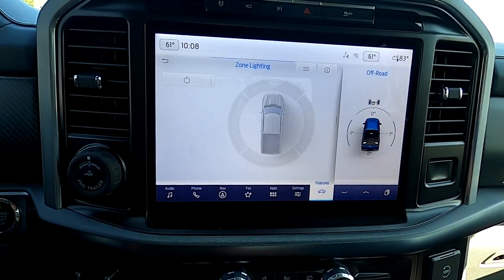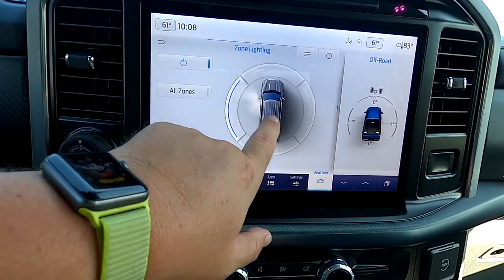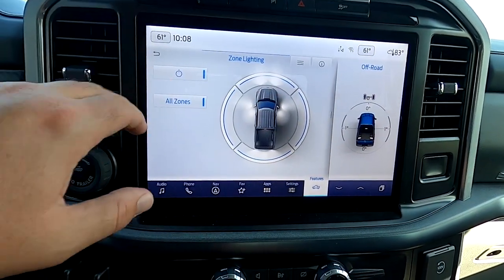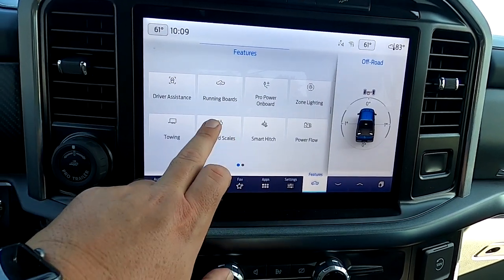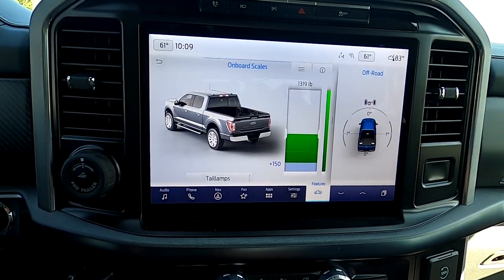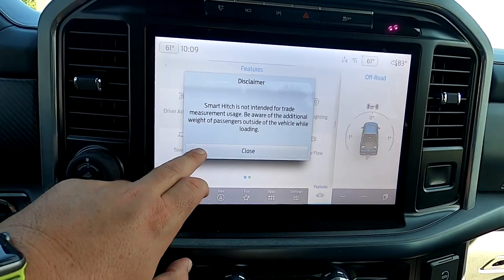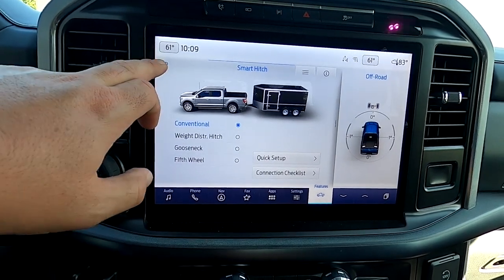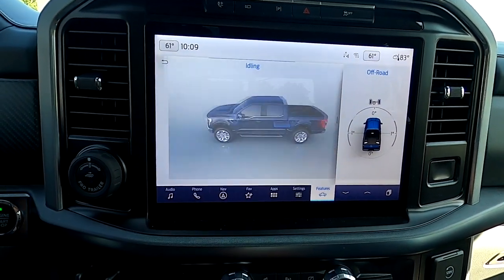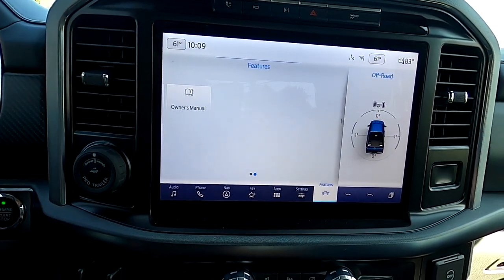Zone lighting lights up all of the different zones. So you can choose different zones here, or you can do all, and it just turns on all your perimeter lighting. Towing and onboard scales show your payload. Tells you exactly how close you are to getting to your max. You have a smart hitch system. And show your power flow. Right now we're just on battery. And of course your owner's manual.